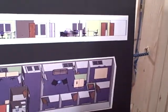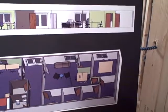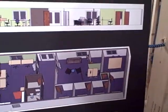And this is something that you guys are working on possibly for summer? Yeah, we're talking with folks right now to start filling this up. And this is where our group conference room will be. We'll have a photo studio right there.